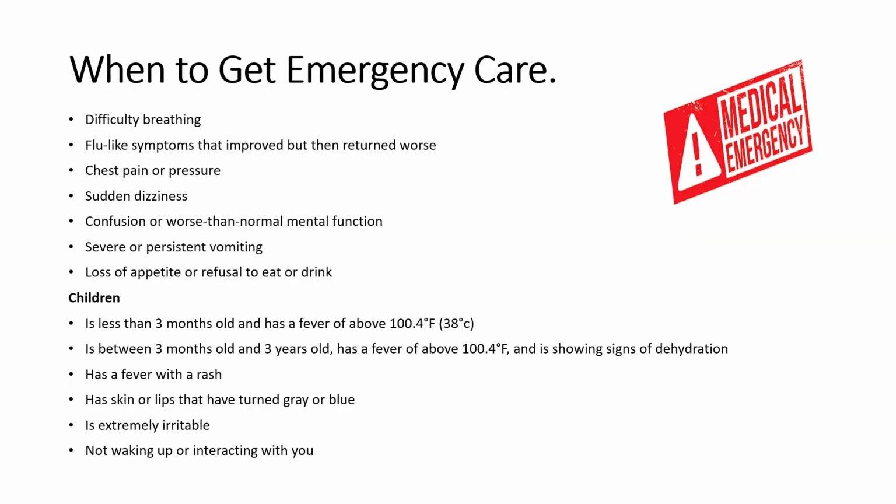Hopefully, you won't need to see a doctor or go to the emergency room. But here on these slides are some of the symptoms that you need to go to the emergency room. For children, especially infants and toddlers, they can experience other unique symptoms that can indicate something more serious is going on. So go to your nearest emergency room if your child is having any of these symptoms that are listed on the bottom of this slide.